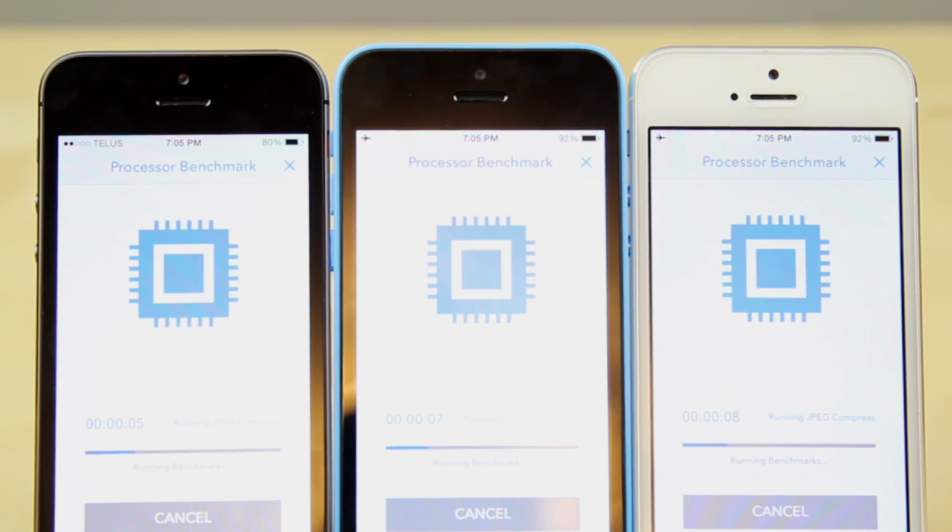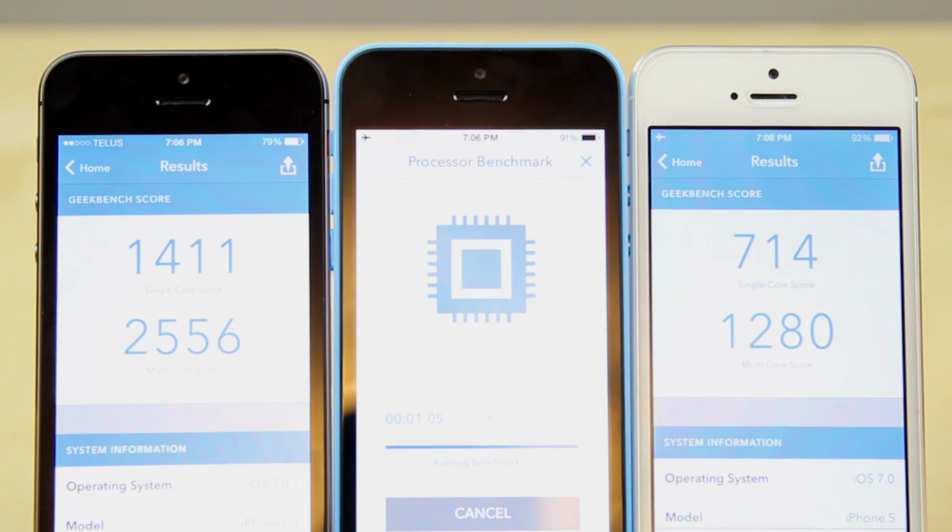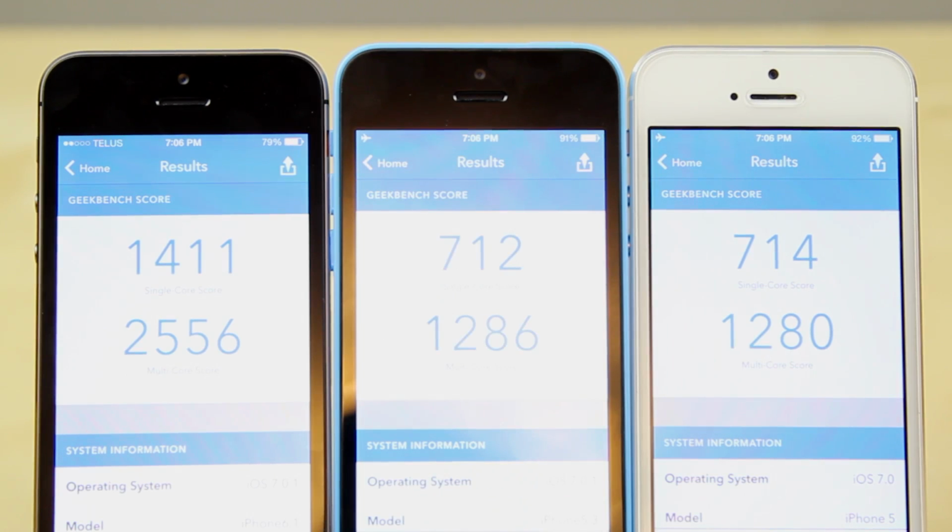So let's just run the benchmark here, and you do expect that the 5C might even come out a little bit higher, as there was a 7.0.1 update to the 5S and 5C, possibly bringing some bug fixes, while the iPhone 5 is running iOS 7.0. So you can see the iPhone 5S comes out with an absolutely impressive score, doubling the 5C and the 5 in both of the categories. That could be thanks to the 64-bit architecture.